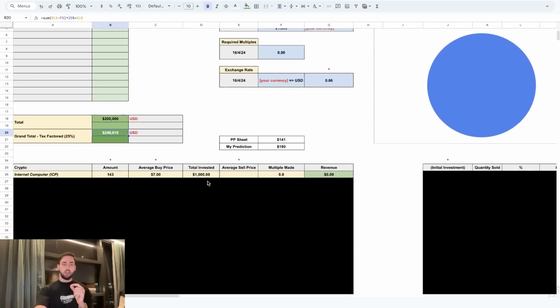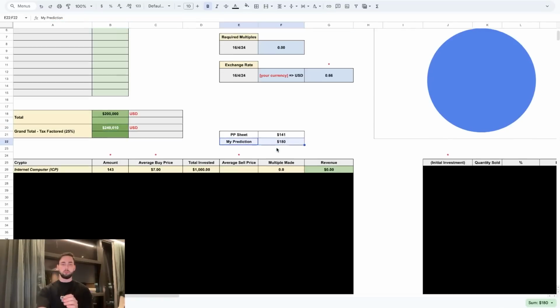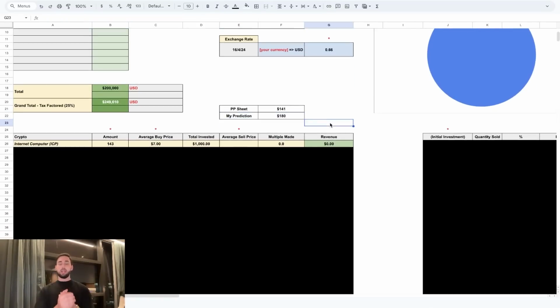Okay, so in this case, the price prediction sheet, which is also available in the private community, says $141 for ICP for the bull run. Now, $141, in my opinion, is a little bit under where I think ICP can go. I think ICP can go to about $180. That's my price prediction right there, as you can see. And again, I'm not an oracle. That is my non-financial opinion, of course. It could go a lot more, and it has the capability to do so, but we're going to be somewhat realistic. So I actually think an average sell price of $120 sounds reasonable to me.